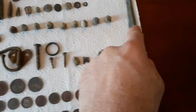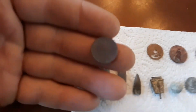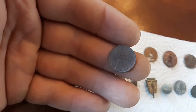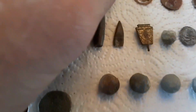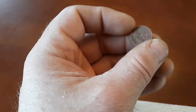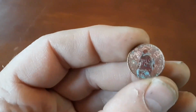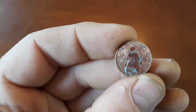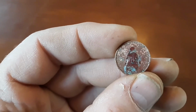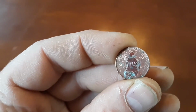Fishing weight, part of a fishing lure. And then we did get a 1916 Wheatie, 103 years old, part of a watch. And this is an odd penny because it's got the memorial on the back. We've got Lincoln on the front, but then there's a piece of a memorial stuck to him. I think maybe these coins were stuck together, and when they were pulled apart, the back of it actually stuck to the front of this one.